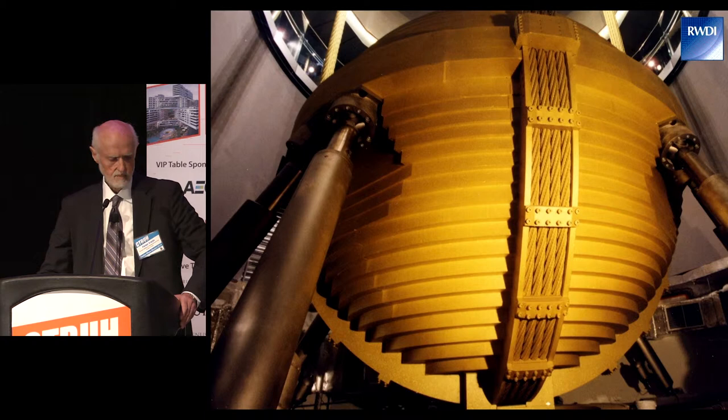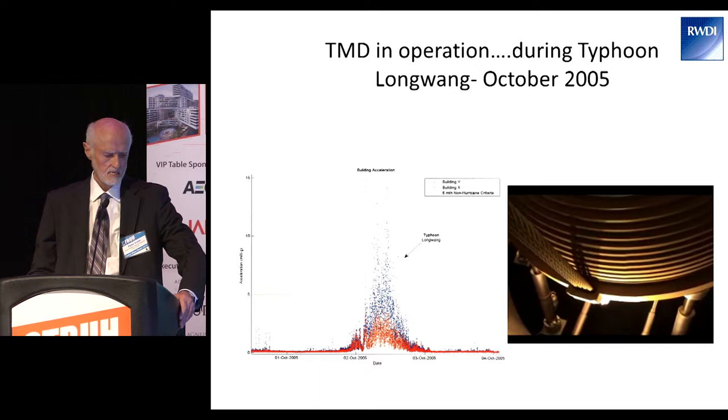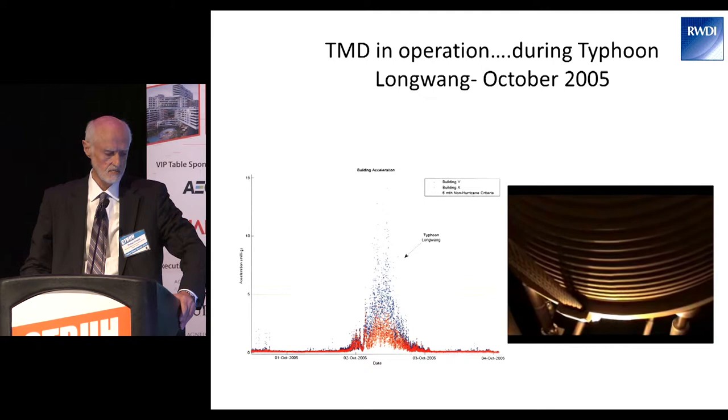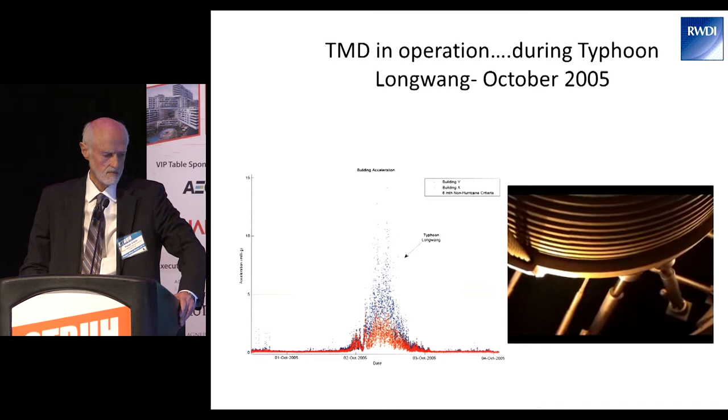This shows the big damper, about a 600 metric ton mass. And it went through a typhoon in 2005. And I believe it was the daughter of the owner of this who took this video in the bottom right-hand side of the slide. And you could see the damper is moving at the building period of about 8 seconds. And doing exactly what we had predicted it would do. It kept the accelerations down in this extreme typhoon to about less than 15 mg.